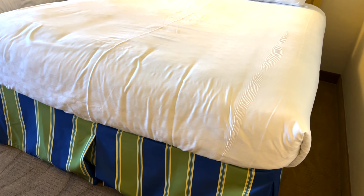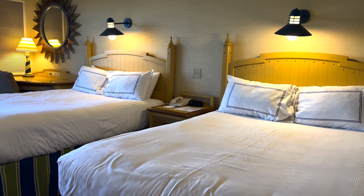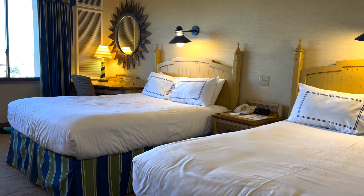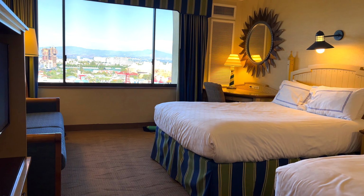We booked a 2-queen room here, and the rooms do come with a day bed as well, which is basically a twin size bed, and we'll show you that shortly. This room does have a lot of floor space, so there's plenty of room for strollers, a pack and play, or a portable crib, and those you need to ask the front desk for if you need one.